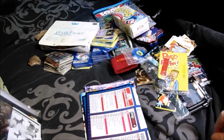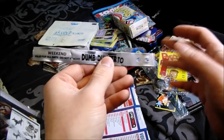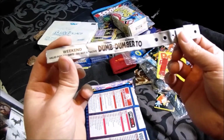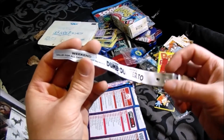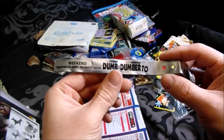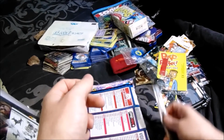What have we got here then? Okay, this is basically every year. Obviously MCM comes twice a year, and every time you go to MCM you get a wristband. I have collected every wristband since I've gone there, which is about 4 or 5 times now, I think 4 times. This one was advertising Dumb and Dumber 2, which I don't think is a great film, but that's what it was advertising at the time.